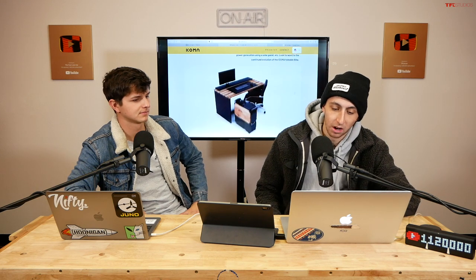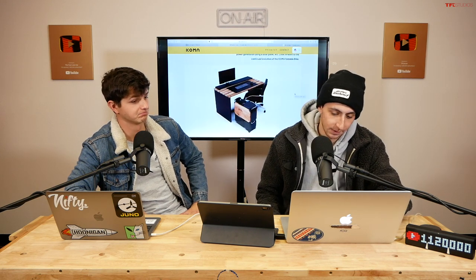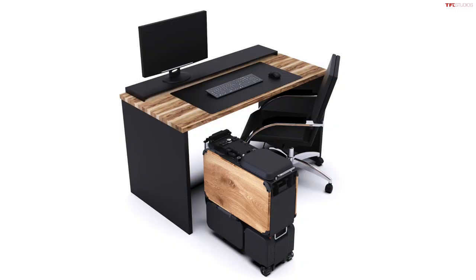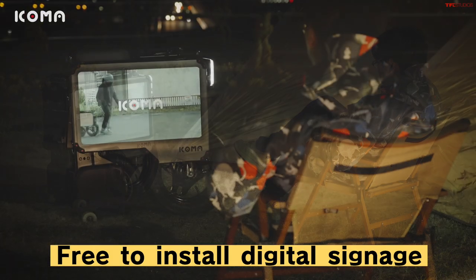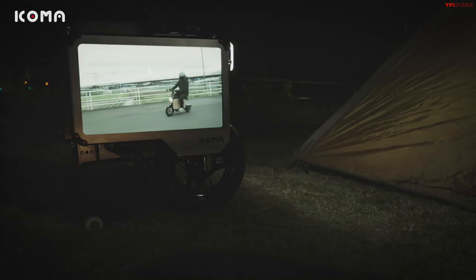As to be expected. Also, some other cool things they're showing off with it is obviously the many different color combinations. They have this one matched to a desk and showing that you can fit this under your desk. So the wood finish, it could be like a piece of furniture in your house. There you go. Also, I was talking about power delivery with your phones and stuff. Read this. They're saying that it can be used as a power source for disaster prevention, but also digital signage using the side panels. So you can have light-up side panels on this thing that display different messages and advertisements.